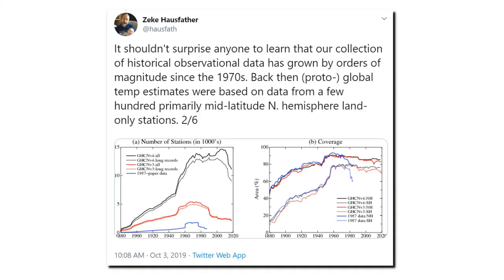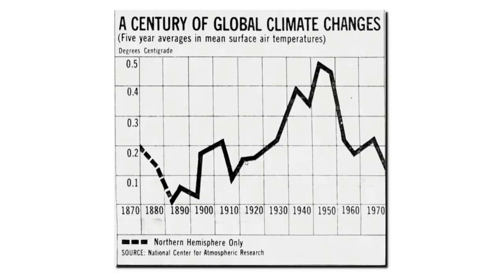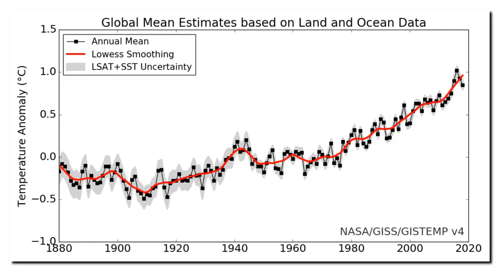Zeke Hausfather from Berkeley Earth insists that the 1974 and 1975 graphs were incorrect and that the current graph from NASA is correct. And he explains the difference as being due to a large number of stations which have been added since 1975. This 1974 NCAR graph was created with several hundred very high-quality stations with a long-term temperature record. By contrast, the vast majority of stations used in the current NASA graph are very low quality. They made a trade-off between a relatively small number of high-quality stations and a very large number of low-quality stations.